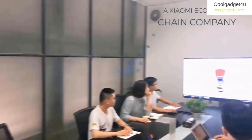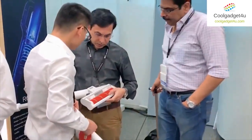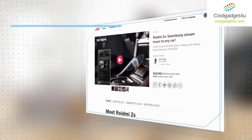Roidmi is an important member of the world-famous Xiaomi invested ecosystem chain, dedicated to providing cost-effective, well-designed products. Our last product was a very widely praised, crowdfunded Roidmi car charger. It was a hit.